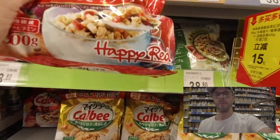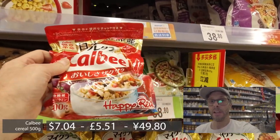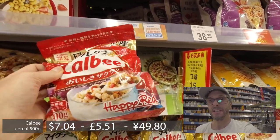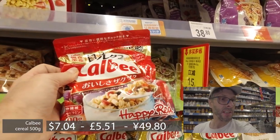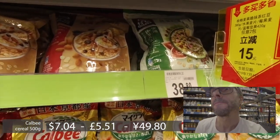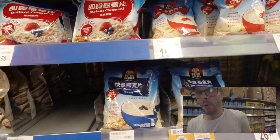This is a Japanese brand of cereal called Kalbi, and it's really nice. I actually buy it in Hong Kong because it's the same price in Hong Kong, but you get 800 grams there. Here you just get 500 grams, and it's 49.8. A brand you'll really be familiar with is Quaker.